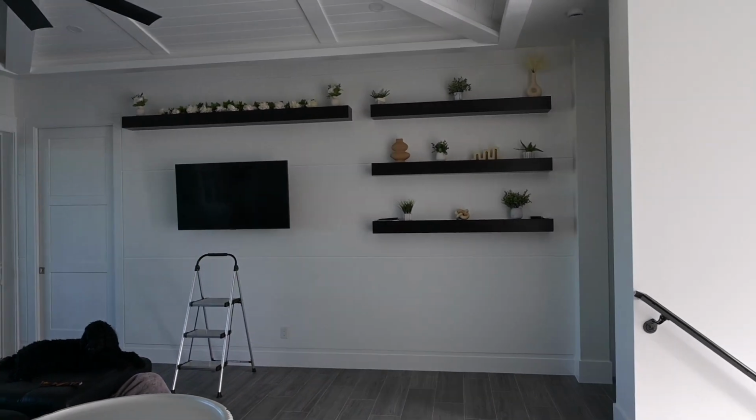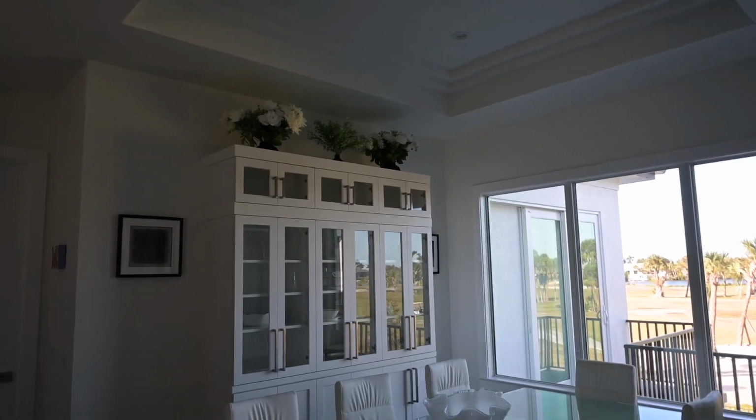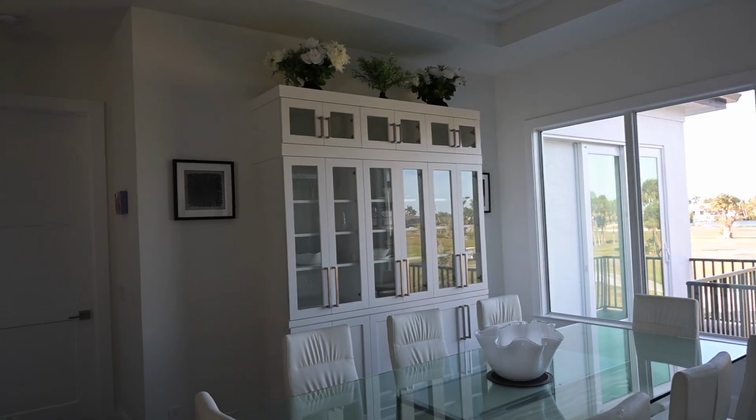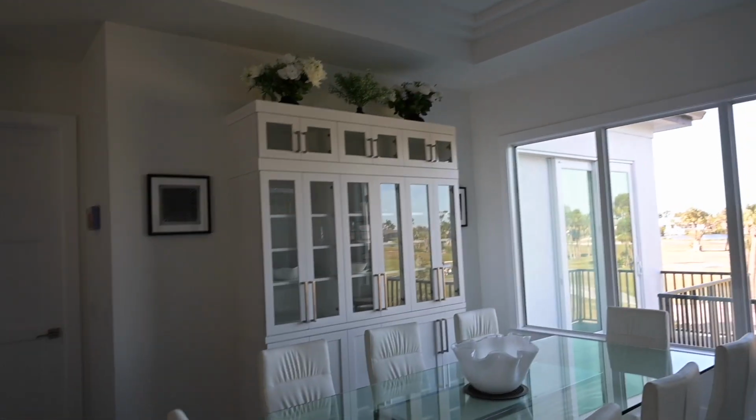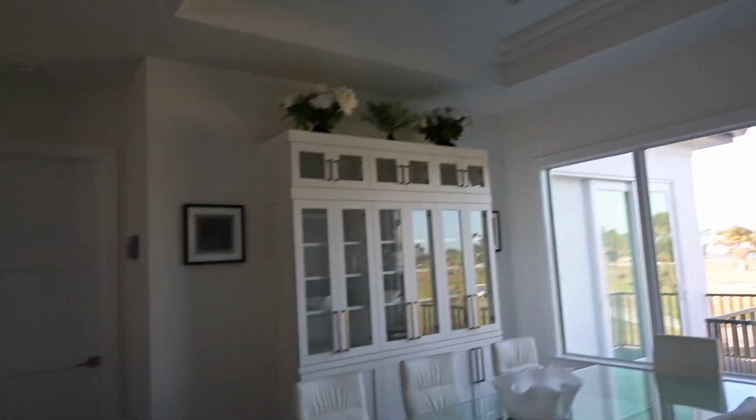So I'll show you next what's going on in the dining room space. This is what the area above the dining room hutch is looking like now. I'm liking it. I might mess with it a little bit more, just spacing wise, but overall, I'm liking the direction that it's heading.